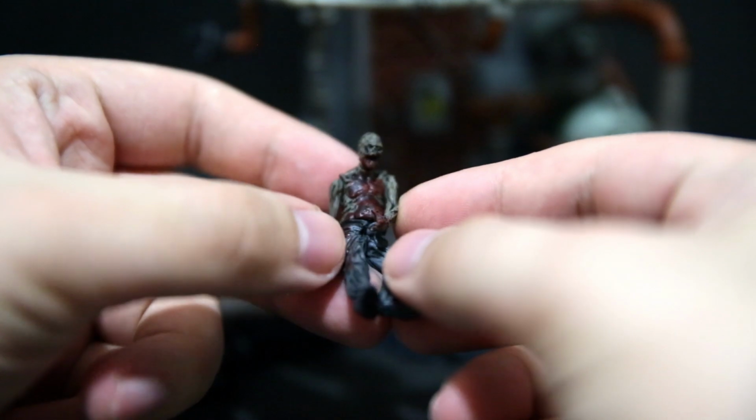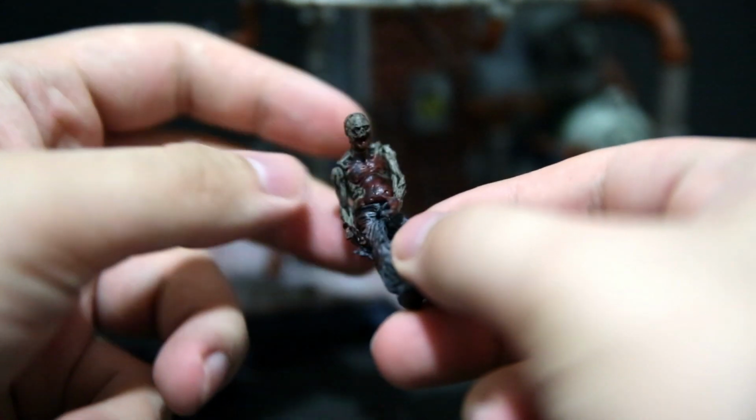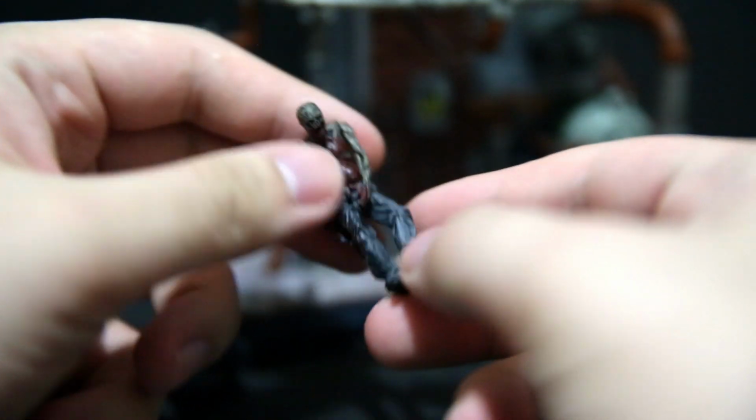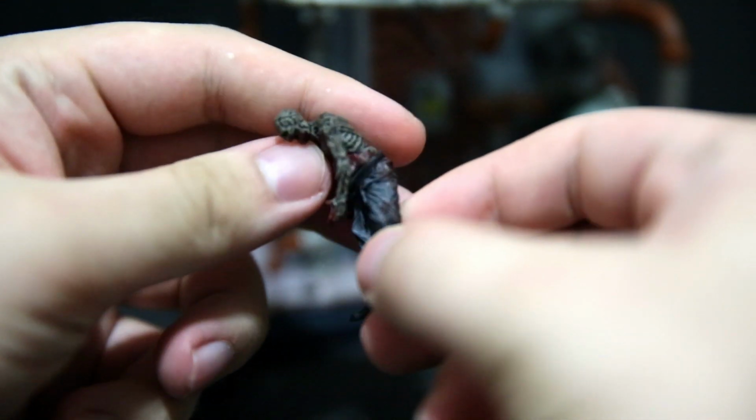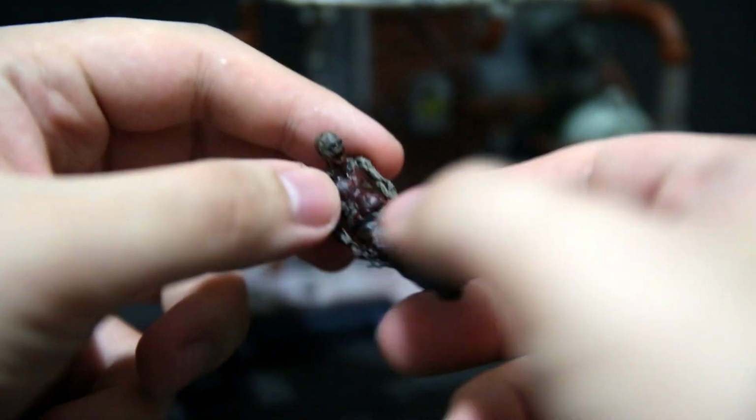Let's talk about the good, at least. These figurines are very good in terms of scale. The paint jobs are also pretty nice. The way you build this is you've got a torso piece, a leg piece. This zombie, because he's just slouching down, his legs and hips are just a single piece.